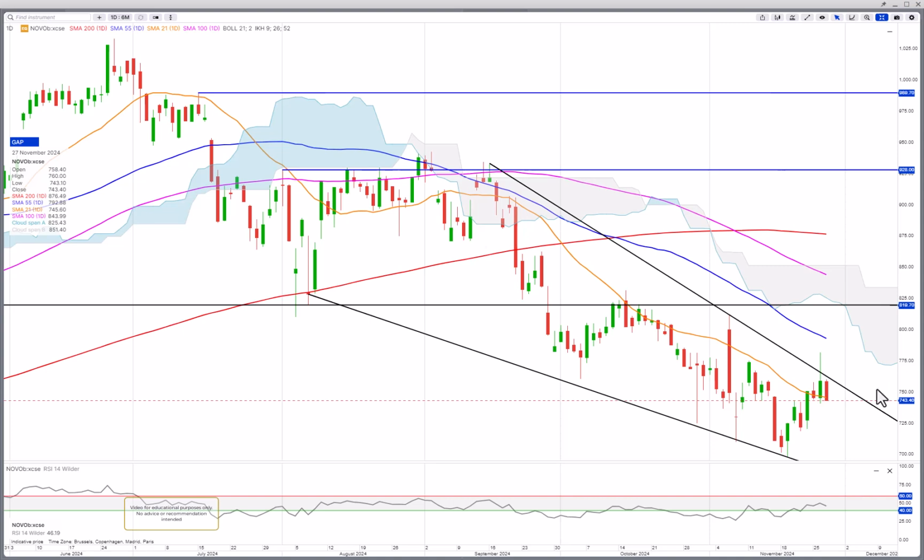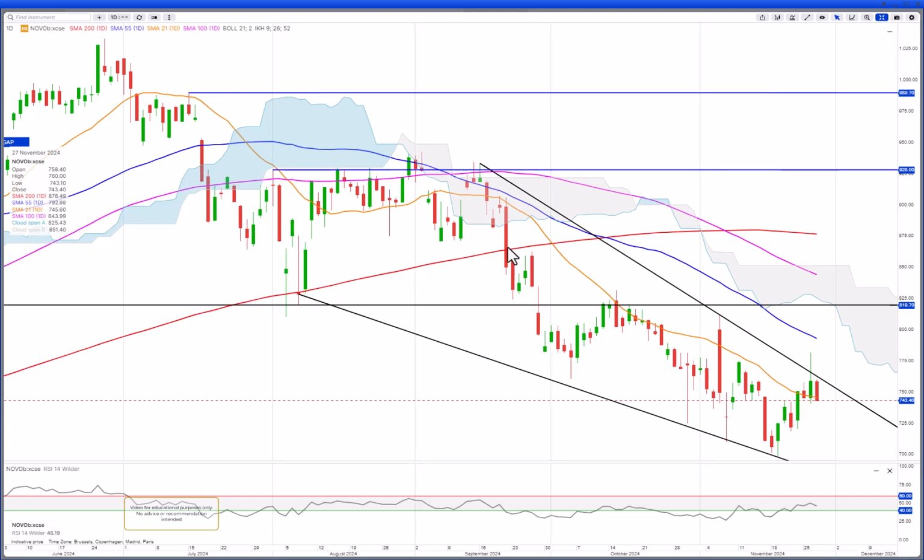Today we'll just have a quick look at Novo Nordisk, the pharmaceutical company doing the obesity drugs, and it has been trading in a falling trend for quite some time now and forming what appears to be a falling wedge-like pattern, as we can see here. It tried to break above the upper falling trend line here 2 days ago on Tuesday.